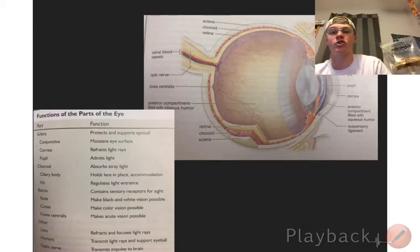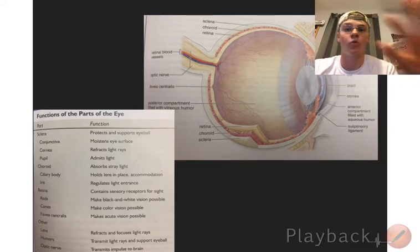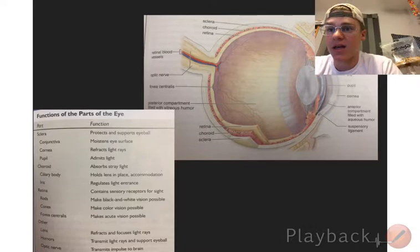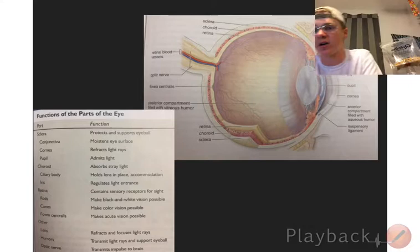And then you have the vitreous humor. Vitreous humor is the jelly-like one. The aqueous humor is water-like. And then you have your fovea centralis, which helps with focusing. And then you have your optic nerve and the retinal blood vessels that help connect your eyes all the way back to the occipital lobe, which we talked about in the last video.